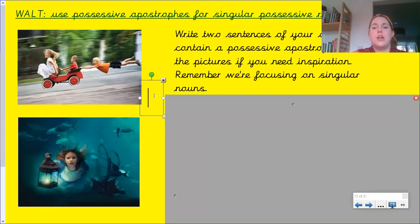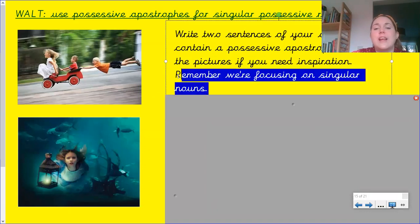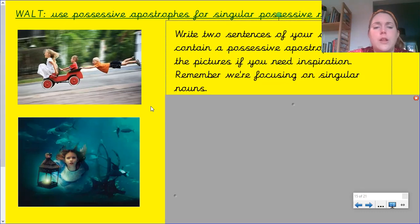Okay, it's your turn now. You need to write two sentences of your own that contain a possessive apostrophe. If you're a bit stuck for ideas, you are welcome to use my pictures, but do remember we are focusing on singular nouns. So you can't talk about both the boys. You can't say the boys, plural, we're having fun. We're not looking at plurals today. So you might talk about the girl, you might talk about this particular boy. You also can't talk about the fish, there's too many of them. We're looking at singular nouns today. So, write two sentences which contain a possessive apostrophe. Pause the video and have a go, please.